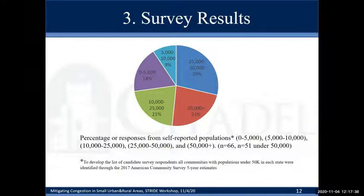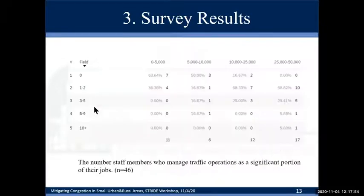The other thing to keep in mind when you're looking at the survey responses is the survey was conducted and completed in 2019, I think it was in October, November 2019. So this was pre-COVID. So these results don't reflect anything they might be saying about congestion during the COVID time.